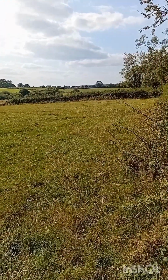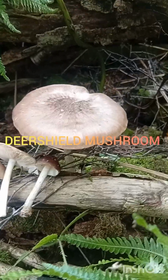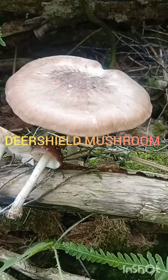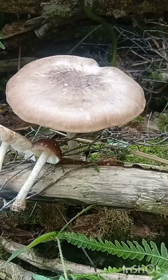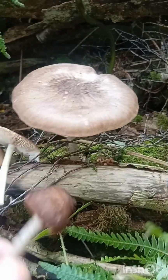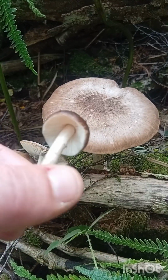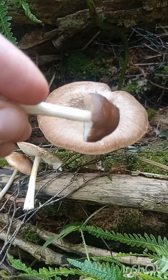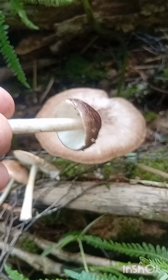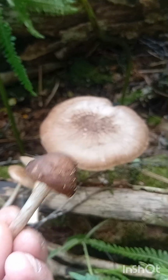Take it easy. Hey, bit boring to some of you, but I find it interesting. Anyway, this is what we call the deer shield mushroom. Now, it goes through different stages. That's actually the young version. You can see that. Focus in on that. It's got nice white gills underneath. Beautiful looking mushroom, as you can see. And that's the younger stage.